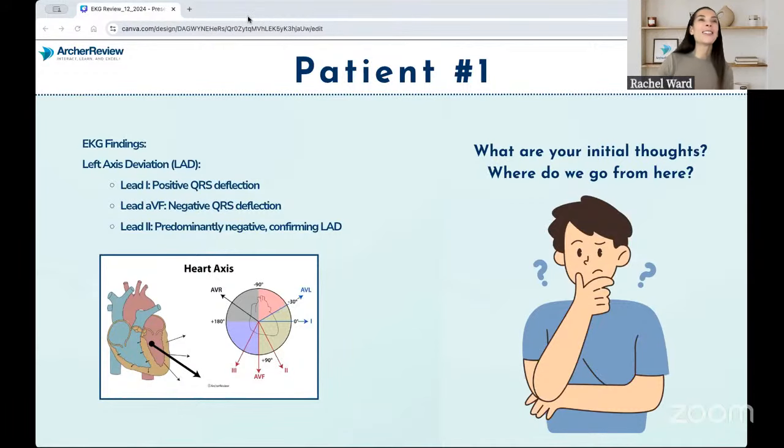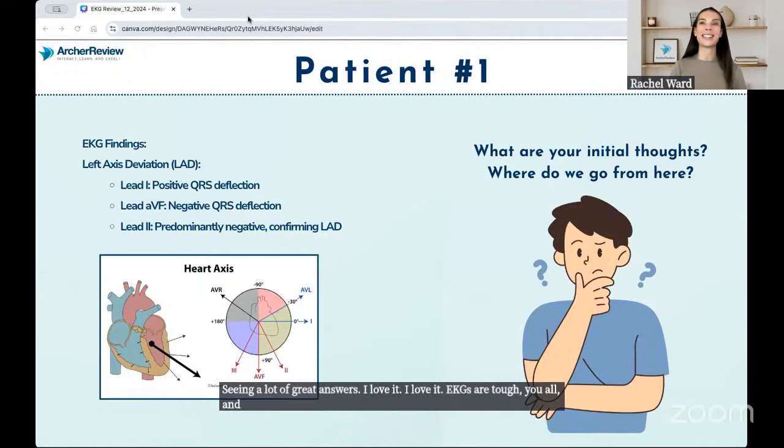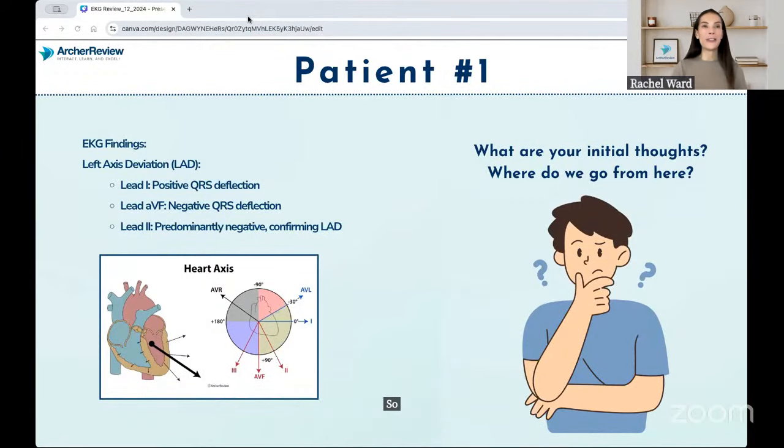Seeing a lot of great answers. I love it. I love it. EKGs are tough, you all, and you're really working through them nicely. So the thing I'm really focused on is this left axis deviation.